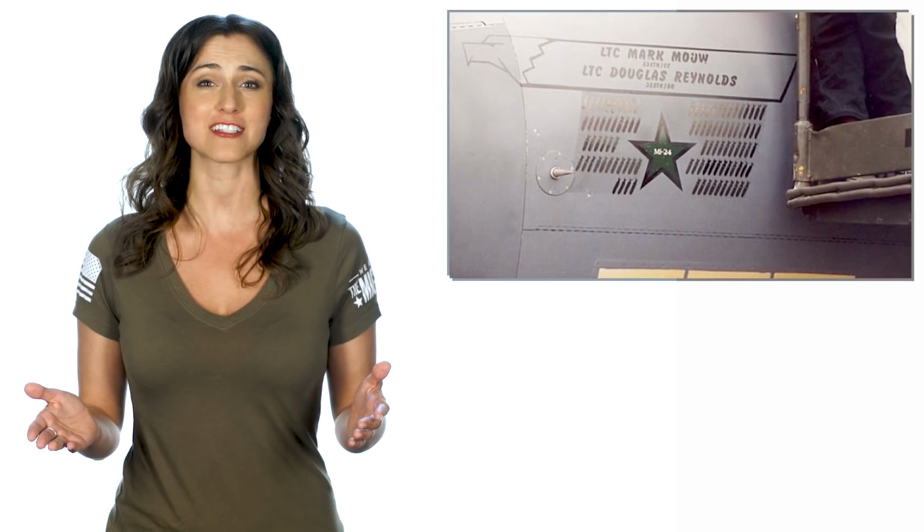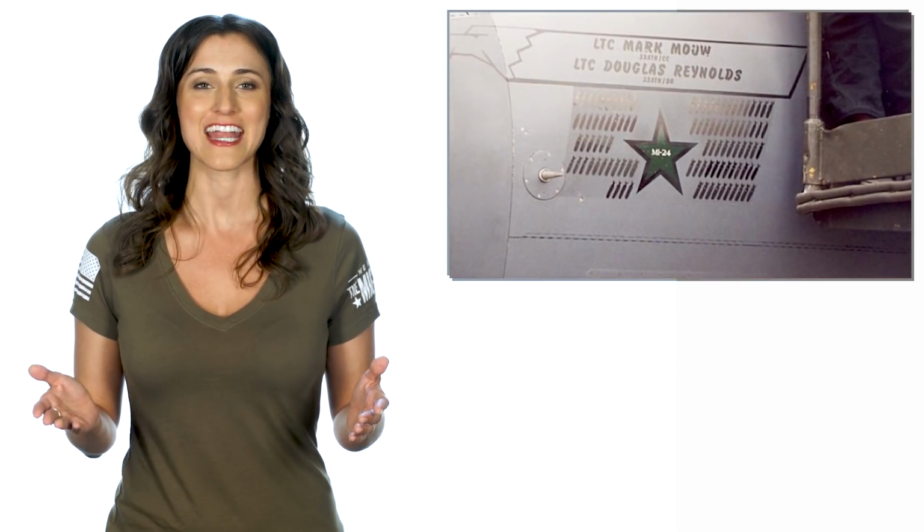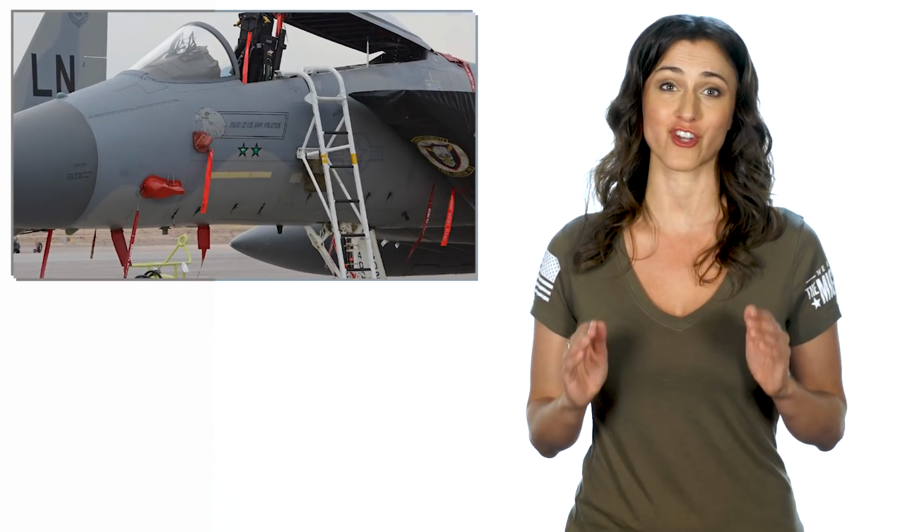The type of aircraft shot down shall be stenciled inside the star in half-an-inch white lettering. For aircraft with multiple aerial victories, a star is authorized for each aircraft shot down. No other victory markings are authorized. In other words, it's for the air-to-air kill.